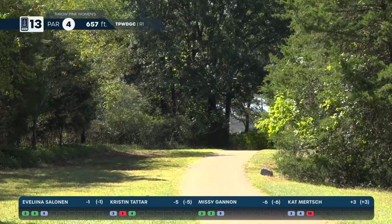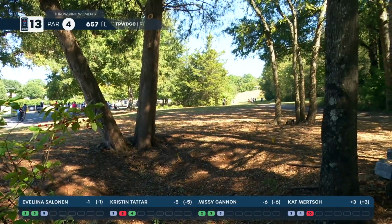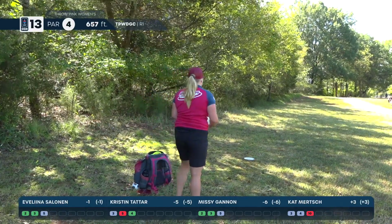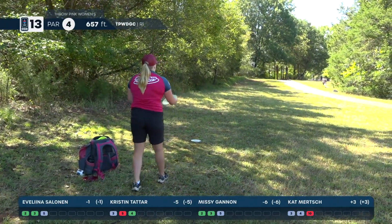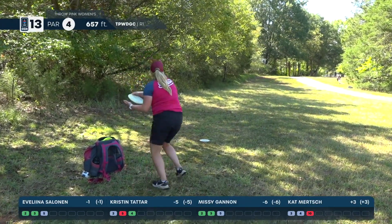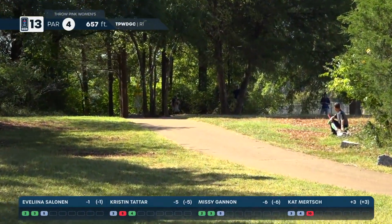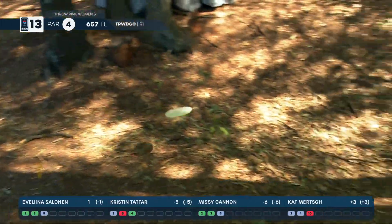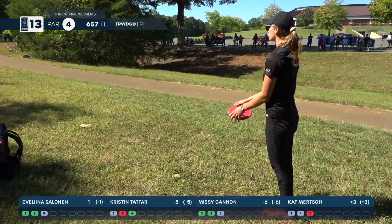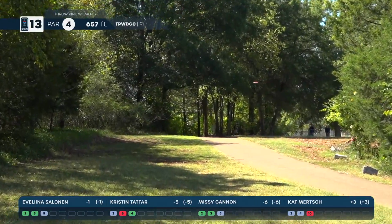Kristin with the long turnover to the basket. This is looking good. It is, and that's a shot you don't often see from Kristin. She always has it either flat or puts it on a hyzer angle and pretty much releases it that way. And if she needs something that goes from left to right, she'll throw a forehand. But this time, that was a full flex shot and well executed. Very much so. This is also looking pretty good. Just behind the basket, and she'll have an opening. As you can see, a few feet make a world of difference in guarding that particular basket.